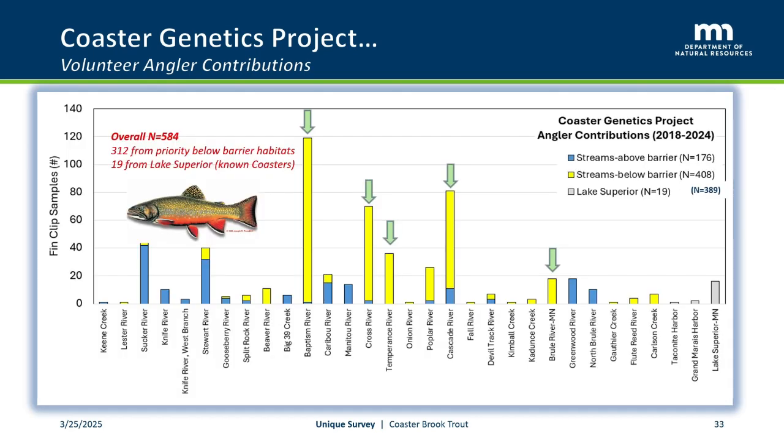They were also able to fish in those systems that we couldn't or don't get many samples from. So you see the Baptism River, the Temperance River, the Cross, these are all areas with deep pools below waterfalls that we know fish are there, we just can't get them. So another great example of using these anglers to collect samples that we never would have gotten otherwise.